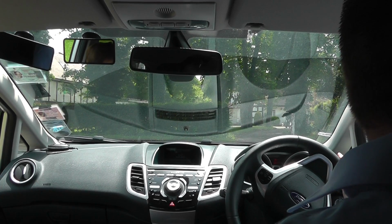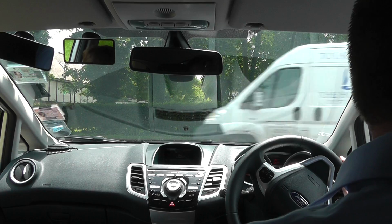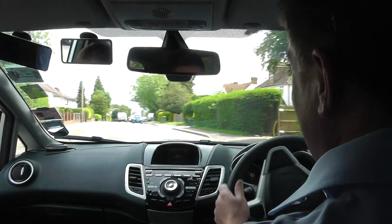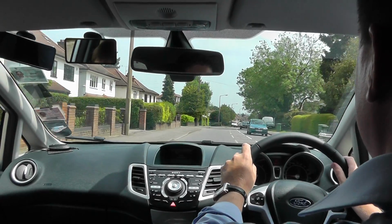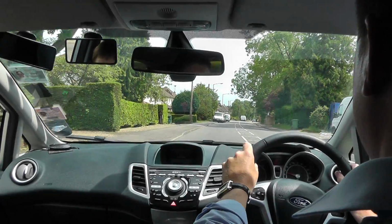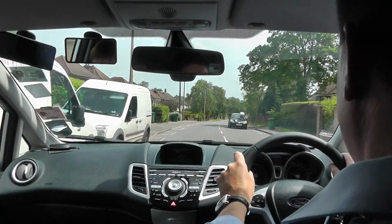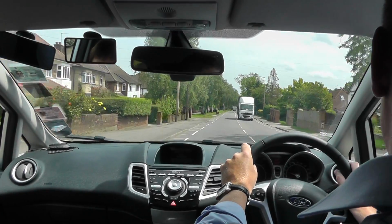Wearing my old gearbox away, didn't you? I'll get used to it. I'll get you automatic, you know? I take it your Audi's manual, is it? It is, yeah. My Subaru before was an auto, but I prefer a manual, to be honest.